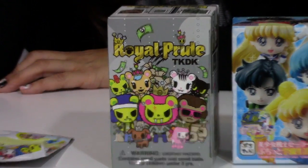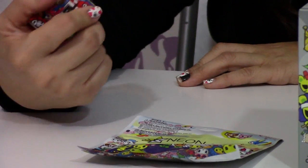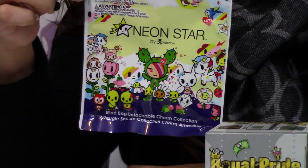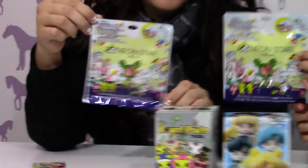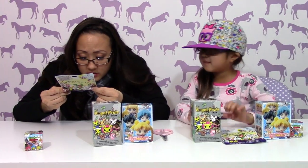And we got all of these from when we went to Japantown, if you saw the video. We went to San Francisco. And then we got the Tokidoki Cactus Kitties. And then we got these neon stars, and these are from Claire's. This is Claire's line of Tokidoki. It's called Neon Star, and that's where she got her hat also. So yeah. They're made by High Intensity.